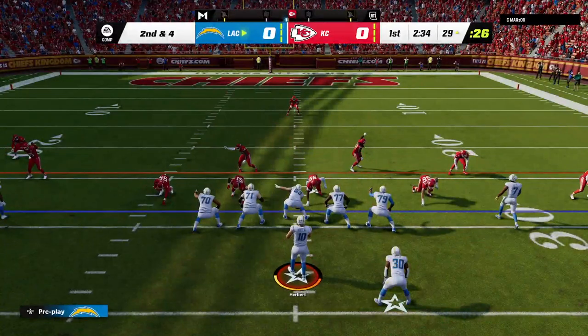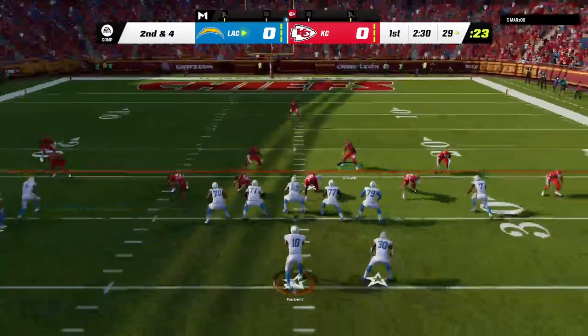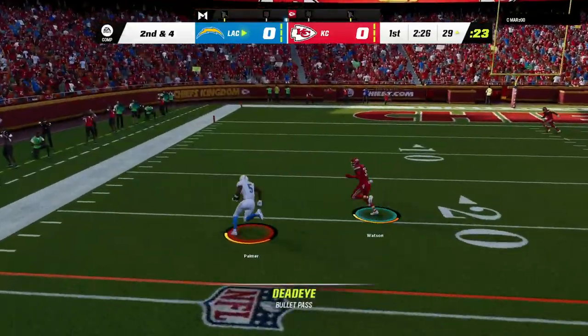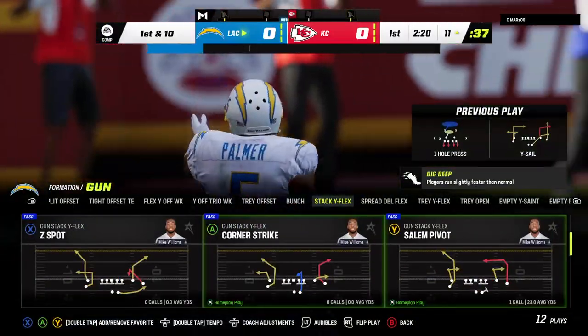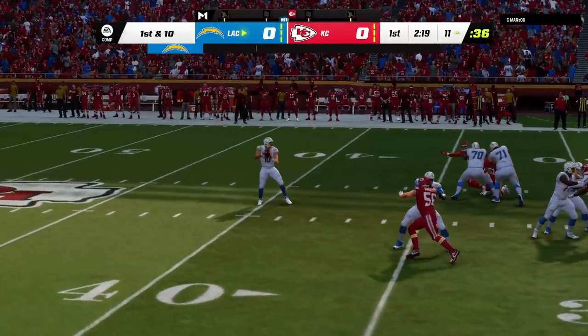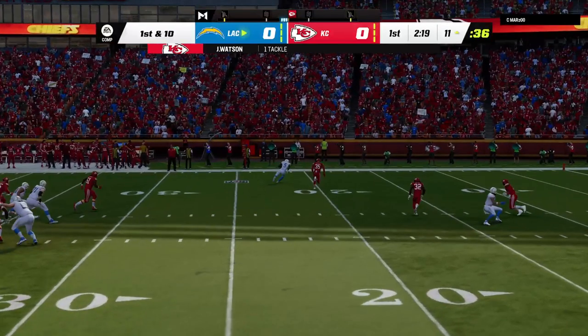The last run got six, now second and four. Out of the gun, Herbert. Got an open man, it's Josh Palmer. And down inside the 15, shy of the 10. The Chargers passing game rolling a bit here. They've got another first. But one of the ways the quarterbacks keep all the receivers alive in a play, never lock in on any one guy.